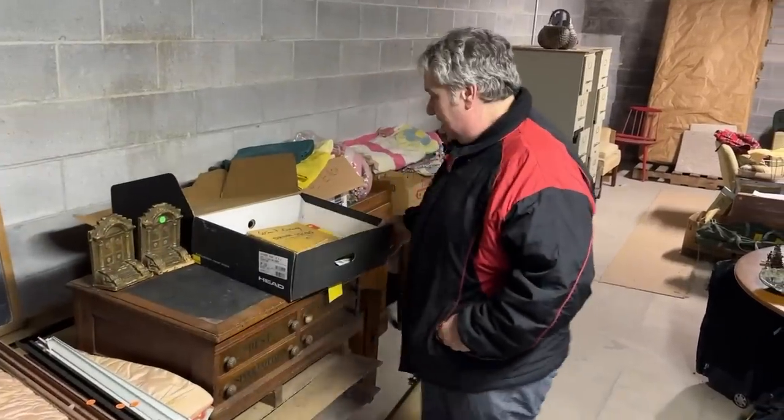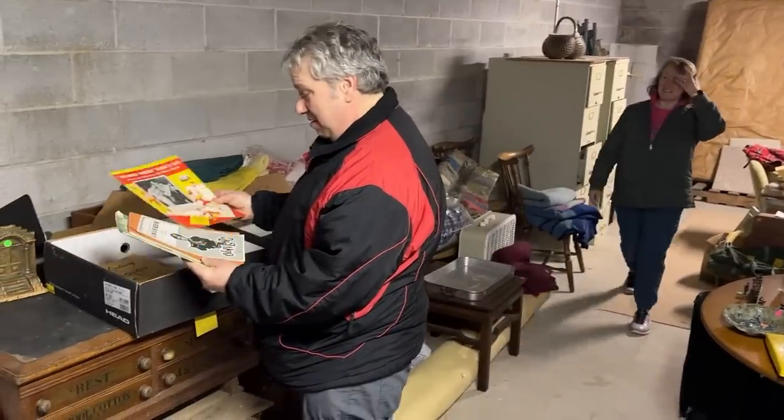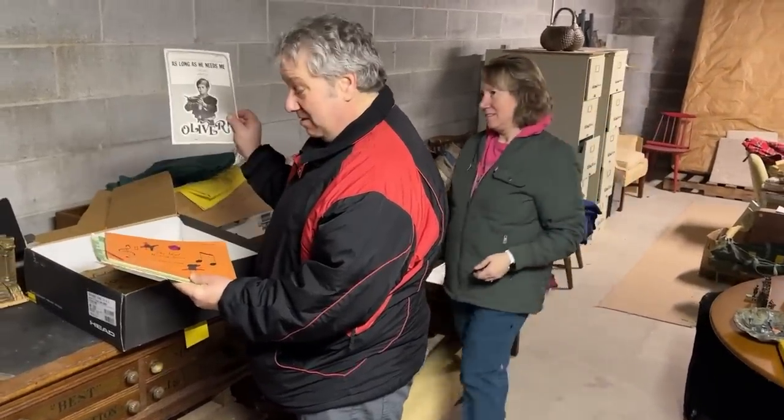Hey, what are you looking at there? It looks like some sheet music. Oh, all right. There you go. Our buddy Oliver. Nice. All right, let's head back up the stairs.